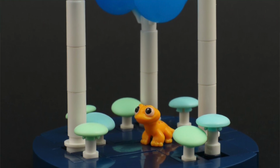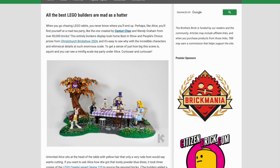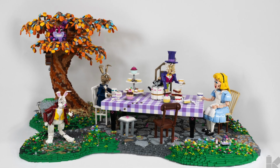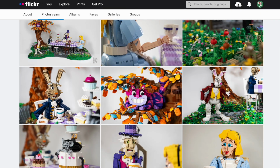Again, this was just posted a few moments before I filmed this video. This is by Centuri Chan. A beautiful scene of the tea party from Alice in Wonderland. Go and check out the builder profile, because over there you are going to be able to see all the little details all around the build. The tree is beautiful, the landscape, and every one of these characters. You can go and check them out in detail. This is such a beautiful build.